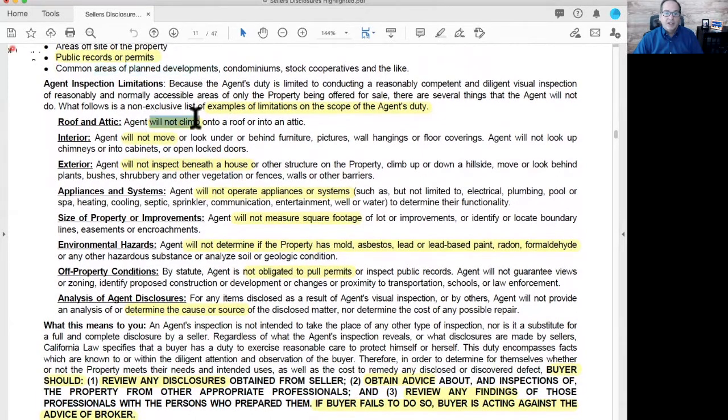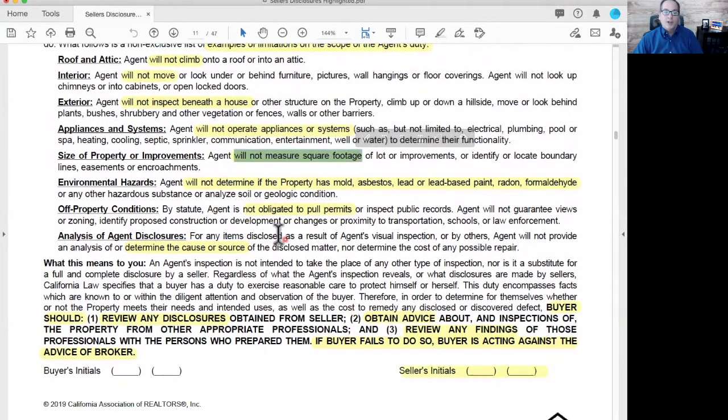Okay, they're not going to climb. They're not going to move things. They're not going to look under things and around things. They're not going to go under the house. They're not going to operate appliances. They're not going to measure square footage. We're not going to determine if the property has mold or asbestos or lead, any of that. That's not my responsibility. It's out of my range of expertise anyway.